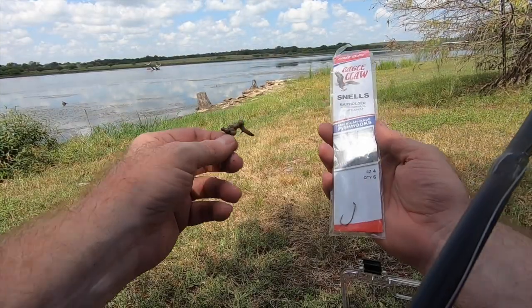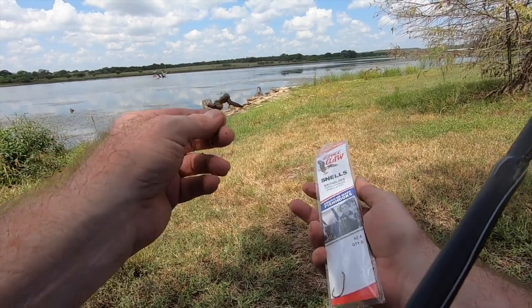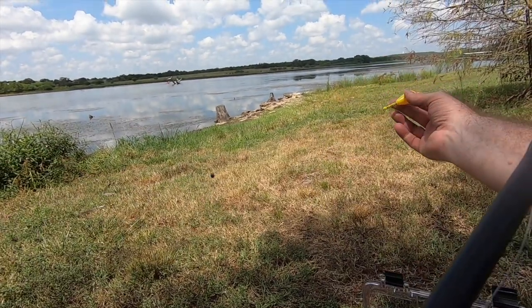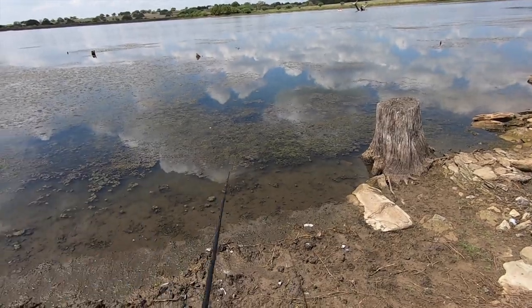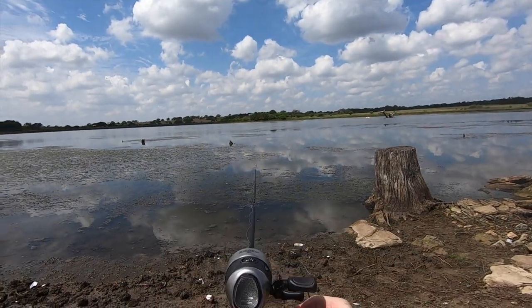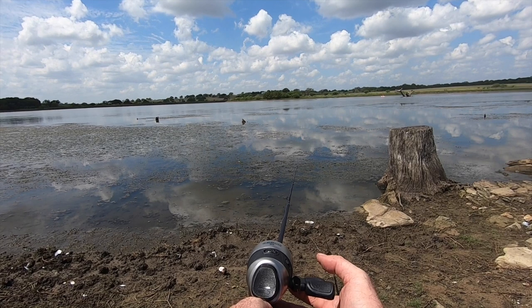So what better for a Zebco 33 rod and reel than a hook and a worm? I've got some Eagle Claw size 4 hooks here. Got a little stiletto bobber. We're rigged about 2.5 feet deep. We're just going to park that worm out there and see what happens. And meanwhile, while those fish are deciding on whether or not to hit that worm, I'm going to bake here in the Texas sun.